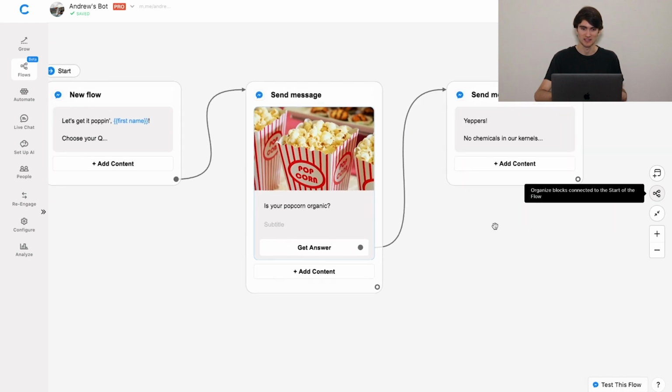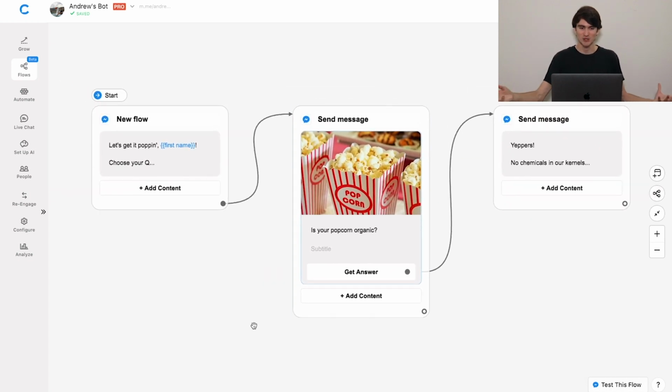And I'll click organize so we can see this flow in a very beautiful way again. So the user goes in, we greet them, tell them to choose a question. If they choose this question, they advance to the answer, and we're good to go. It's really that simple. So that's how to create a basic flow in Flow Builder. Okay, so we just built this very simple FAQ flow in Flow Builder that automates, you know, answers to different questions that our users have.